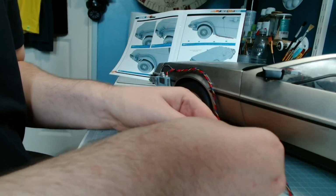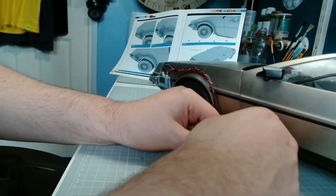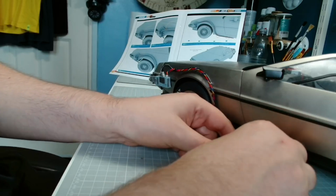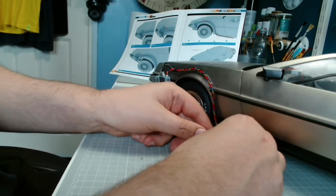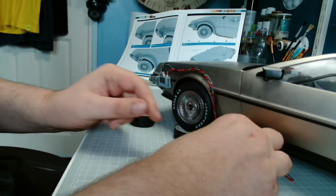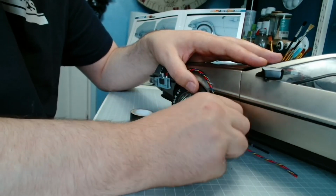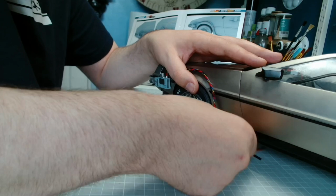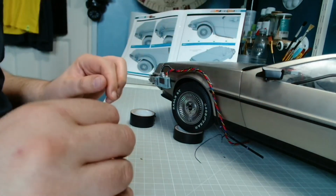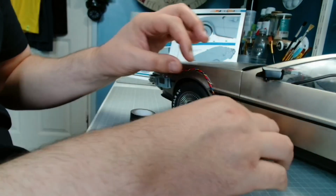So this one I'm finding a little bit more tricky than the last one. Don't know why that is. So if I have to use a lot of this, I'll use a lot of it. I don't want to because I don't like waste. Okay, I think I've got it on that one. So twist. And I try and twist as much on the knot as possible because that's going to tighten it up the other end. So that's done. Snip.